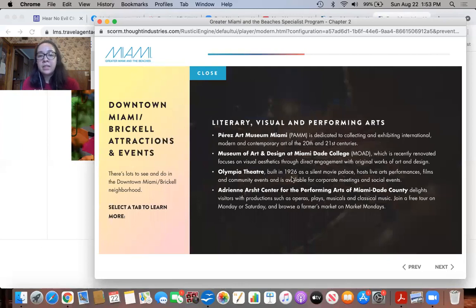Olympia Theater, built in 1926 as a silent movie palace, hosts live arts performances, films, and community events, and is available for corporate meetings and social events. Adrienne Arsht Center for the Performing Arts of Miami-Dade County delights visitors with productions such as operas, plays, musicals, and classical music. Join a free tour on Monday or Saturday and browse a farmer's market on Market Mondays.